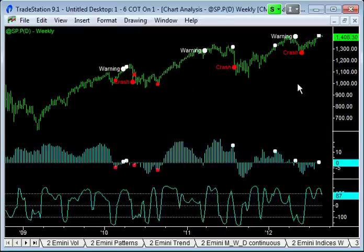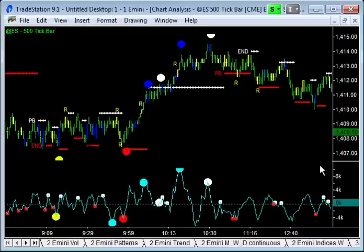And with the weekend's activity, commitment of traders numbers came out, and we had another bearish divergence signal come in here. So this was really close to the zero line, starting to roll over. So we've got some reasons to be bearish.